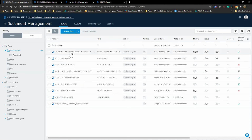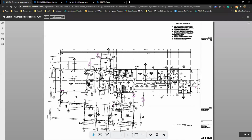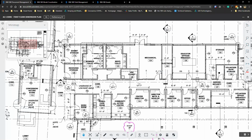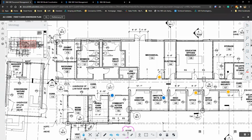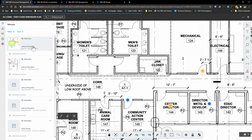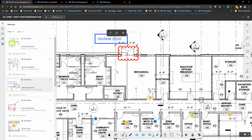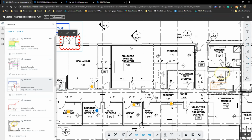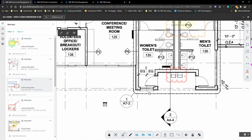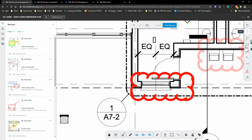If we actually dive into one of these documents, so just a fairly standard floor plan, we can see that we've got our floor plan that's vectorized. We can navigate it quite easily, as we can see here. And over on the left-hand side, we've got our list of markups, which we can quickly click through. And if we'd like to raise a markup of our own, let's say we're getting quite a few on here. I think there's a window there. So maybe we needed to remove this window. We just grab our markup tools, maybe put a cloud around it, maybe reach for our text tool.